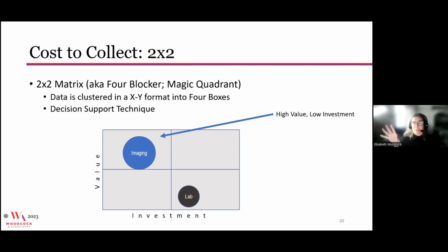And it's used in the public health space, like in epidemiology and biostatistics, et cetera, but it can also be used as a management tool. And so in this case, I want to use it as a decision support technique.